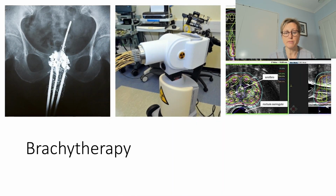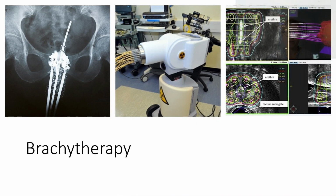This is just an example of how it's administered. So you often will have, this is a high dose rate brachytherapy. As opposed to the seeds that you saw in the slide prior, in high dose rate brachytherapy, we have a radioactive safe, which is what you're seeing in the middle. And then a number of cords or applicator lines come out, and the applicators are actually placed in the body.